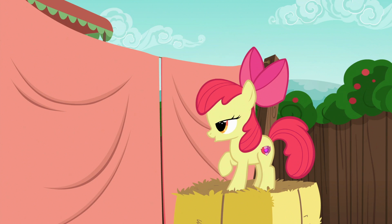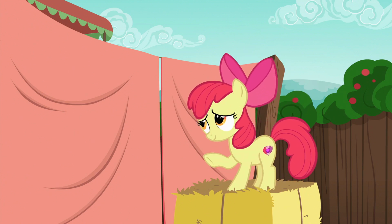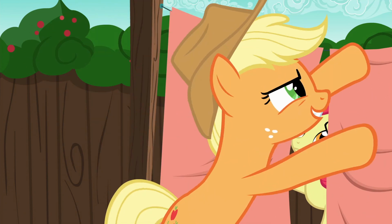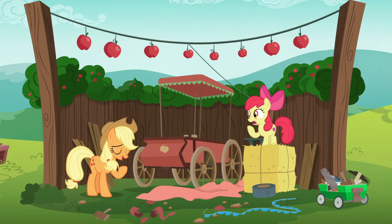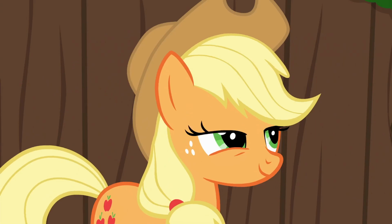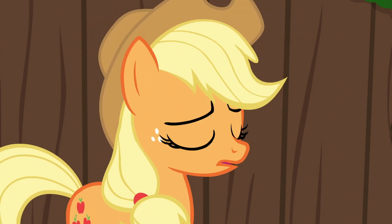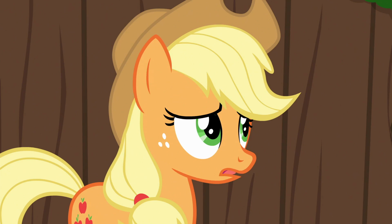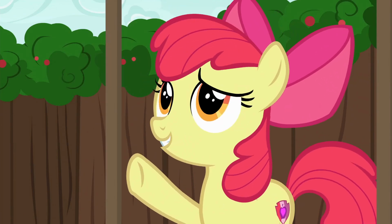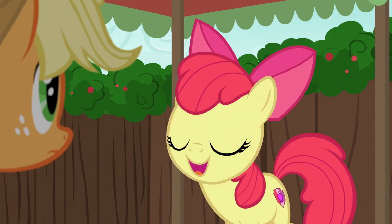Spending time building the car with my big sister? Why, this is just terrific. How can I help? You can feast your eyes on this. I mean, it ain't quite finished yet. Oh, good. But don't it have the makings of the best cart you ever did see? Is something wrong, Apple Bloom? Actually, I was kind of thinking of something a little more modern and less rickety. Maybe a chance of winning?